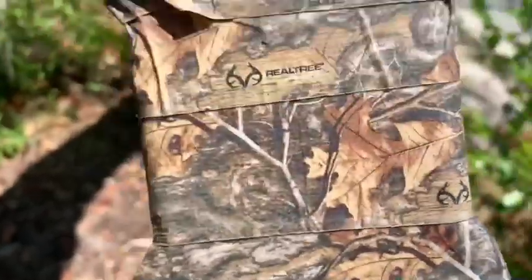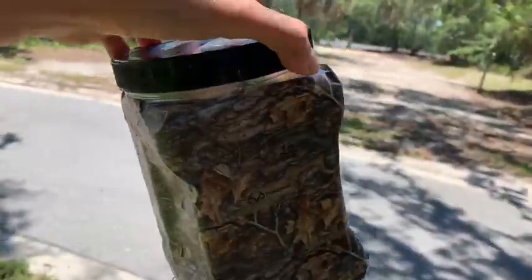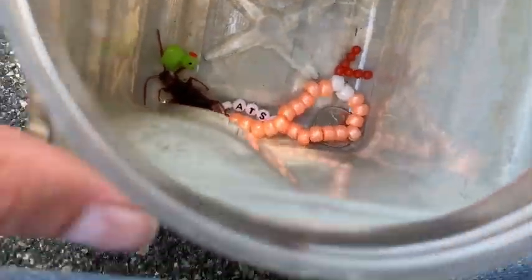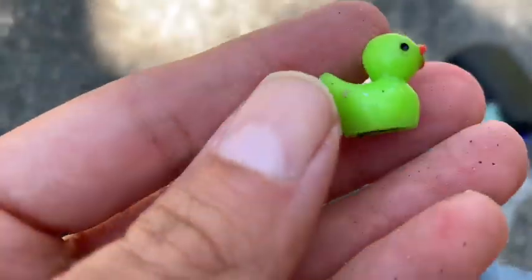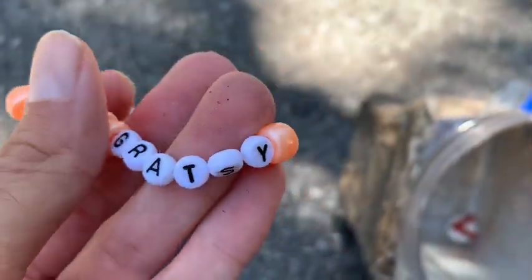Let's see. Oh, nice camera view. Very nice. All right, let's bring it off to the side and take a peek inside. See what we got. This one startled me at first. I was like, oh, of course, there's a bug in there. No, it's a nice little fake one. But we got a cool little ducky. I'm gonna take that with me. He's cute. And look, a friendship bracelet. What does it say? Grazie. That's nice. I'll leave that behind now.